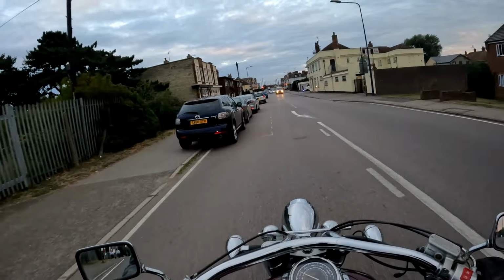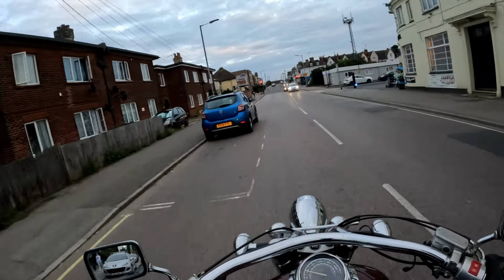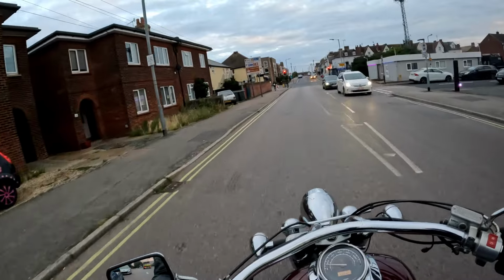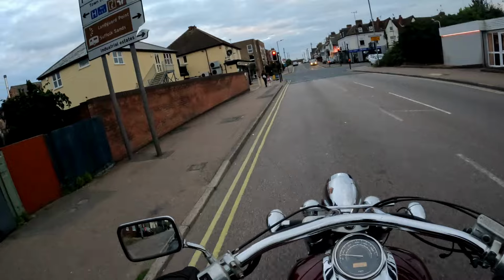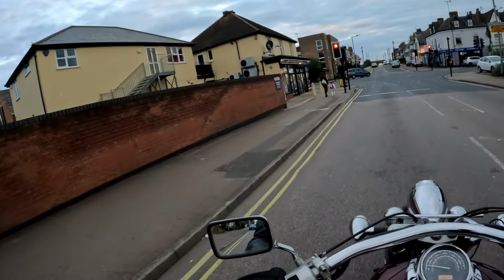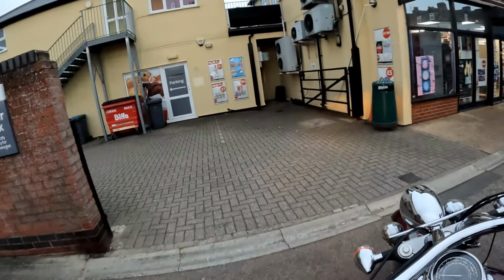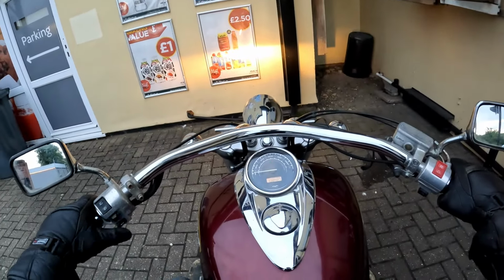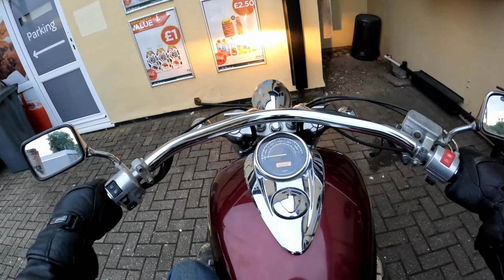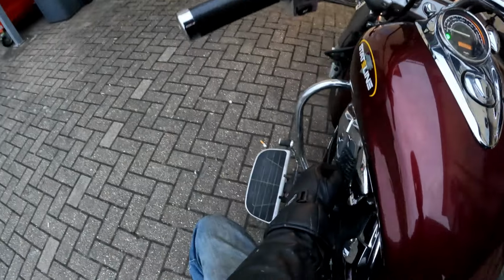Got to find somewhere to park here. Where can I park? That's double yellow lines, isn't it? I'll pull up on the pavement, I think. I'll go in here. I'll just pull up here. Don't even know if I'm supposed to be in here. There we go. Keys down here for this.